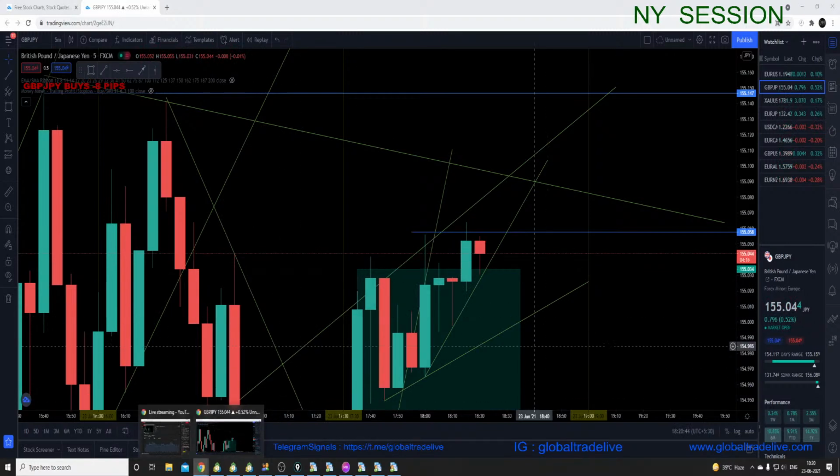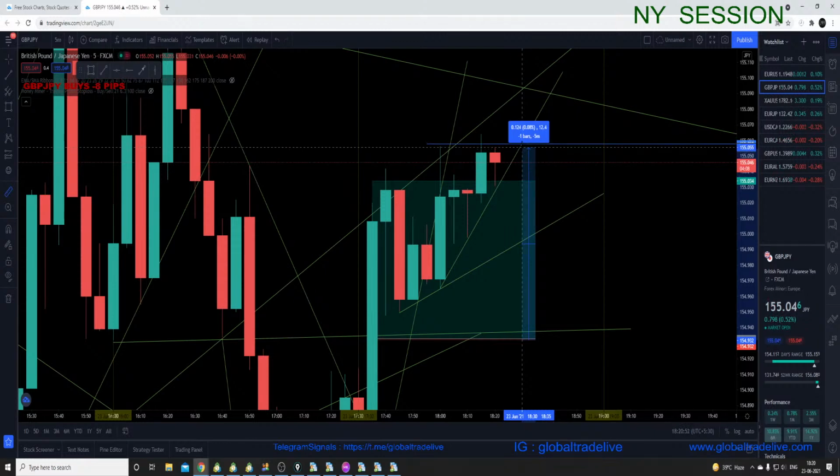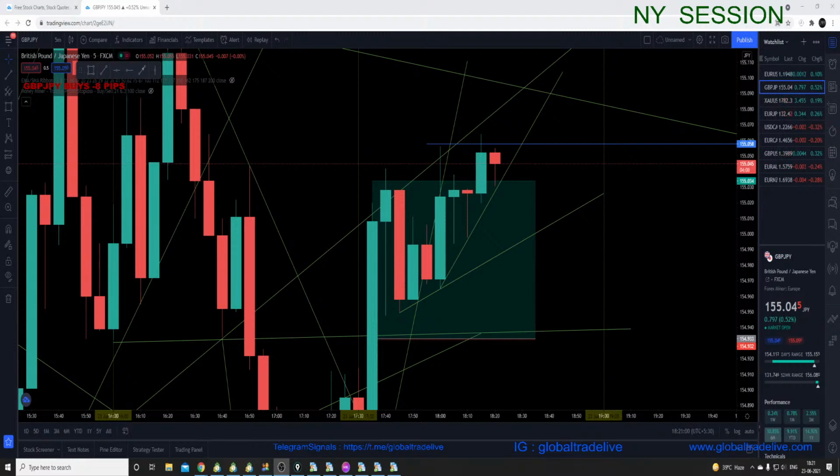So this was the trade. In this trade we got around, let's see here, 12 pips. Okay, so I took 2 trades today and I'm calling it a day. Overall we are plus 4 pips today, because the previous trade was minus 8 pips, and the current trade was plus 12 pips. So yeah, that's it.